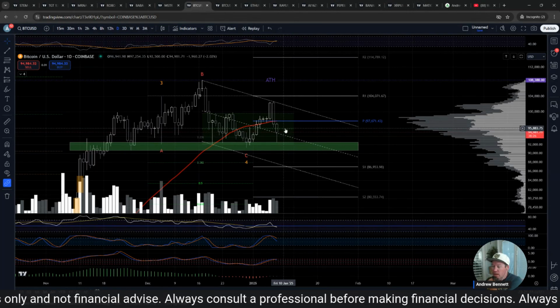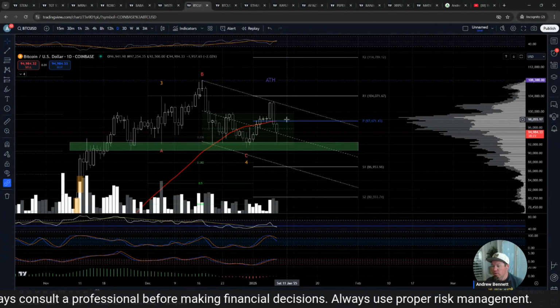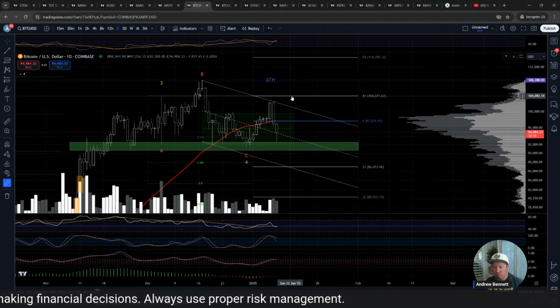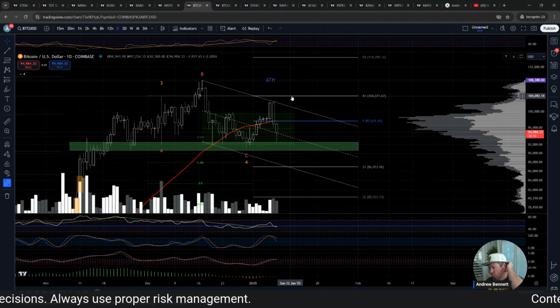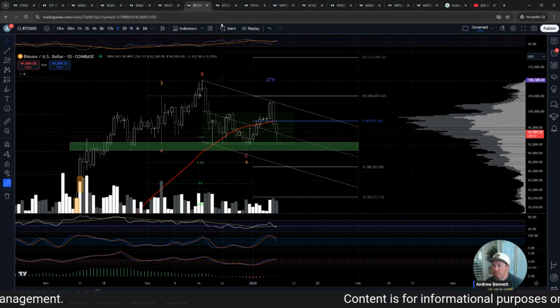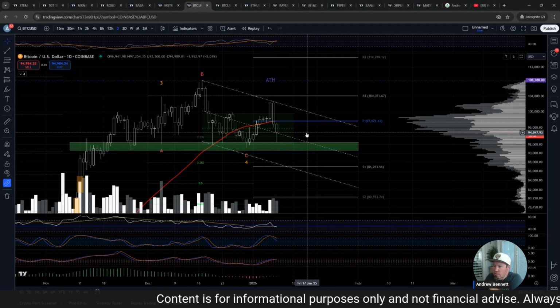In my opinion, I'd like to see this thing go back above the pivot and hold and close. And then maybe it starts to go up to the R1. That would be great. Because I think if we see that, the rest of the market's probably doing pretty good, and we can see this starting to reverse.